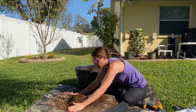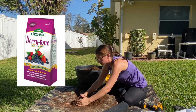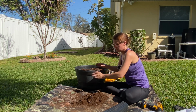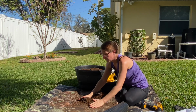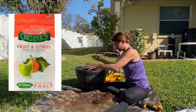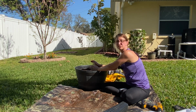Now, I prefer 2 different kinds of fertilizers. So I go with Berry-tone or Holly-tone. Those 2 kind of work similarly for my berries. That's my strawberries, blueberries, blackberries, mulberries, elderberries. And then the other one I like to use for the rest of them is my Jobe's citrus and fruit fertilizer. And yes, I use citrus and fruit fertilizer on everything. Avocados, peaches, plums, pomegranates, everything.